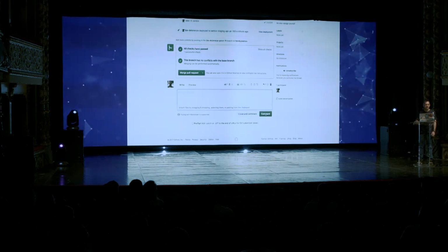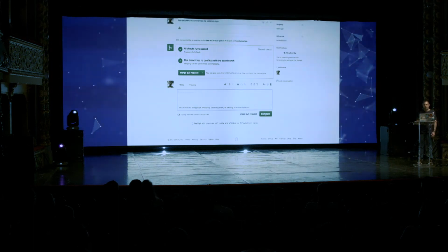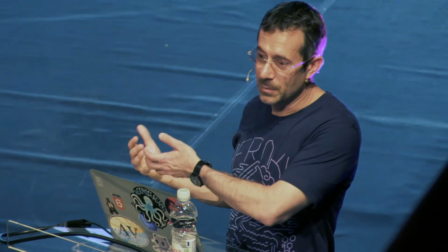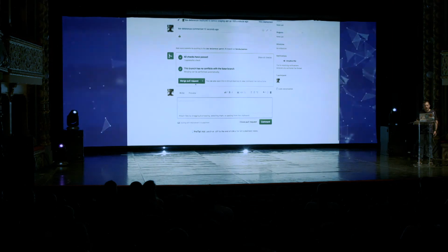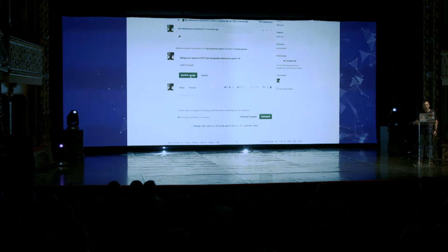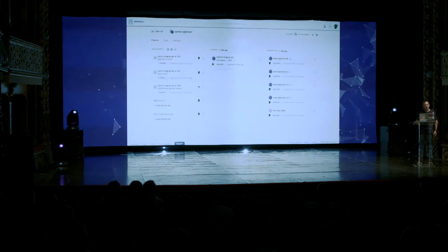So everybody comments. And notice too that all the actions I'm performing, you can configure this so in Slack, maybe in the channel that's for the team that's working on this app, all this stuff shows up. Hey, somebody made a pull request. Here's where you can look at it. Okay, so I've commented. And everyone's approved. Let's assume there's a bunch of comments, and I merge the pull request.